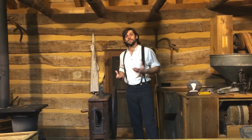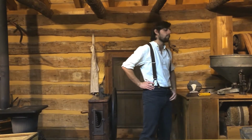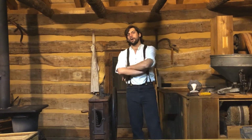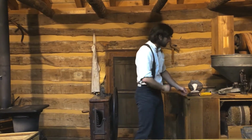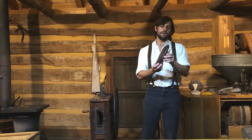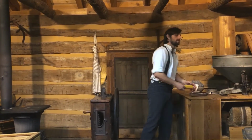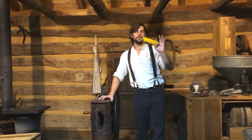So if you want some popcorn, the first thing you have to do is grow some corn. You've got to plant the corn, you've got to wait for the corn to grow, and then you've got to harvest the corn, right? And when you harvest it, it comes off looking like this. It's got this papery substance on it that you've got to remove before you can even get to it. So once you do, you've got your corn on the cob.